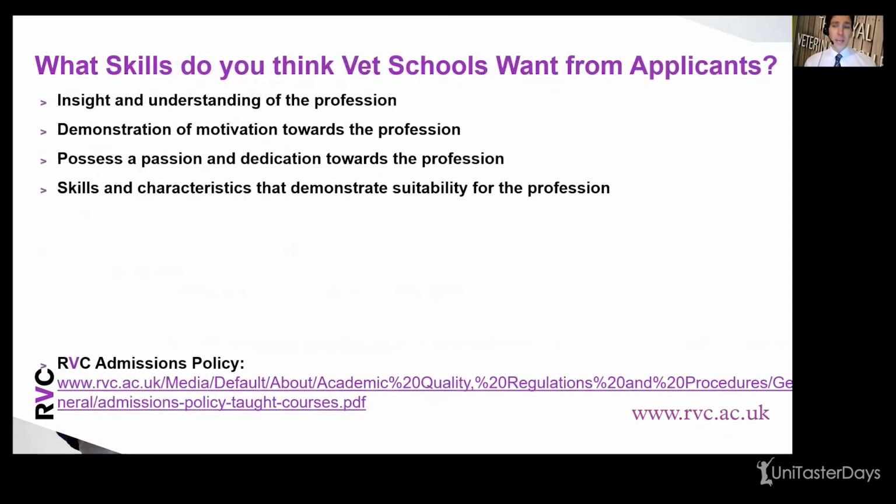In terms of what I think all vet schools want, and a lot of these words we've said already to this juncture, we want you to have insight and understanding of the veterinary profession, because we don't want you committing to a veterinary degree program and then realising partway down that journey that it's not the right fit for yourself. So at applicant stage, we want you to have as much insight and understanding as you can. Because of the intense nature of the program, we want you to be extremely passionate and dedicated, so motivated to gain both experiences and seek opportunities for yourself.